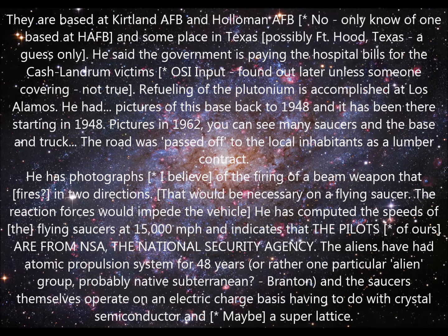He had pictures of this base back to 1948 and it has been there starting in 1948. Pictures in 1962, you can see many saucers and the base and truck. The road was passed off to the local inhabitants as a lumber contract. He has photographs, I believe, of the firing of a beam weapon that fires in 2 directions. That would be necessary on a flying saucer. The reaction forces would impede the vehicle.